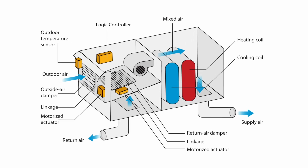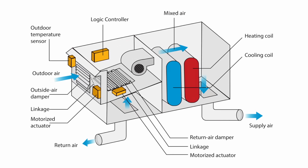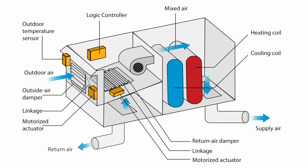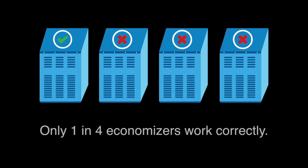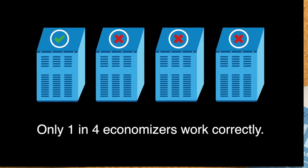Due to customers not understanding the economizer and wanting to pay as little as possible for it, manufacturers obliged by cutting corners on the design and using lesser quality components to lower the costs. As a result, studies show that on average, only 1 in 4 economizers work correctly.